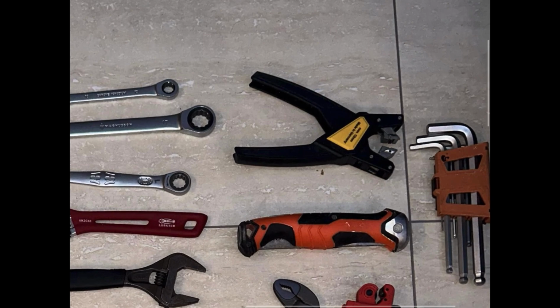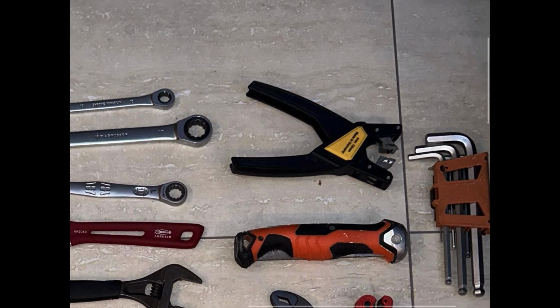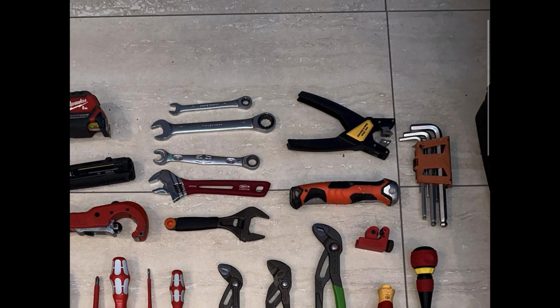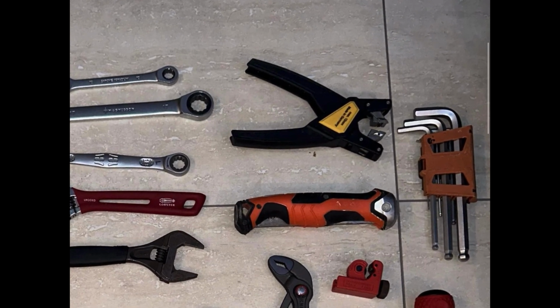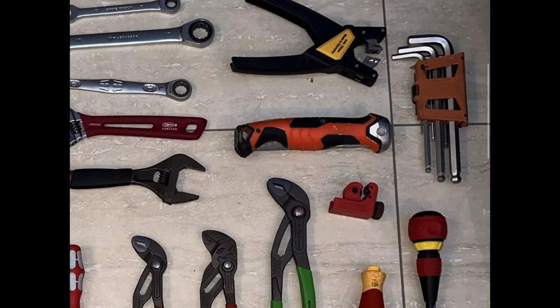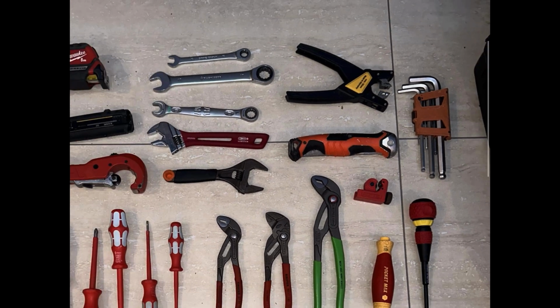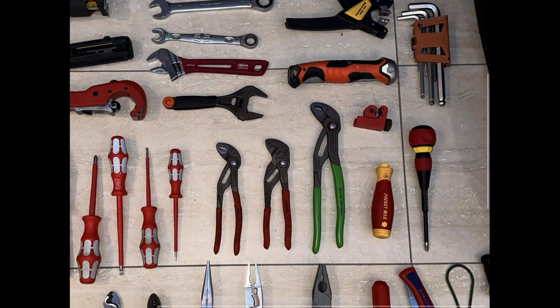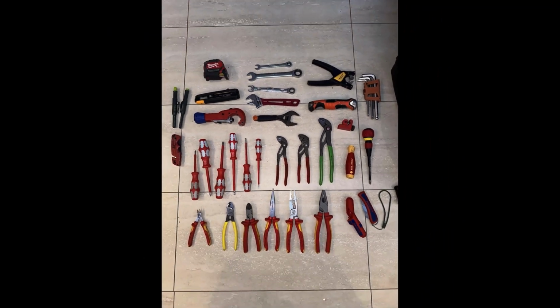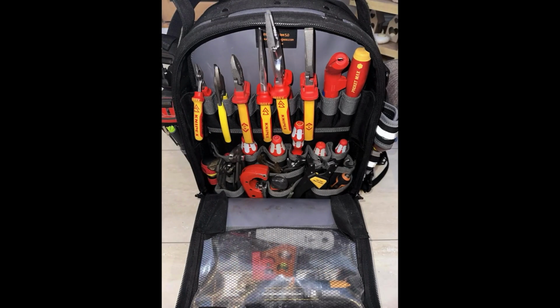He also has a pair of strippers over here. I'm not sure the brand on those. I've looked at the Knipex of that kind as well. You basically run your cable through it, and you can strip the sheathing off, and then also strip the cables. Looks like the Klein Tools folding jab saw. He also has some ball handle hex keys over there as well. And I think that's it on this picture. So there's the tools that are in that section of the bag.